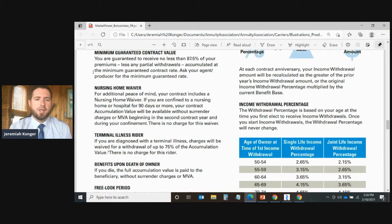Nursing home waiver. For additional peace of mind, your contract includes a nursing home waiver. If you are confined to a nursing home or hospital for 90 days or more, your contract accumulation value will be available without surrender charges or market value adjustments beginning in the second contract year and during your confinement. There is no charge for this waiver. So that's very good peace of mind.